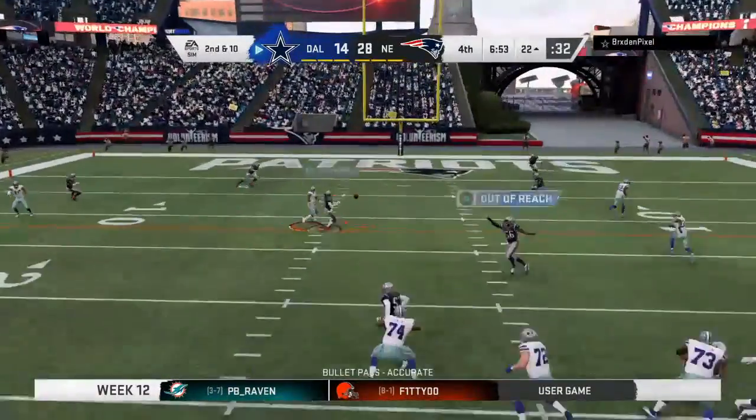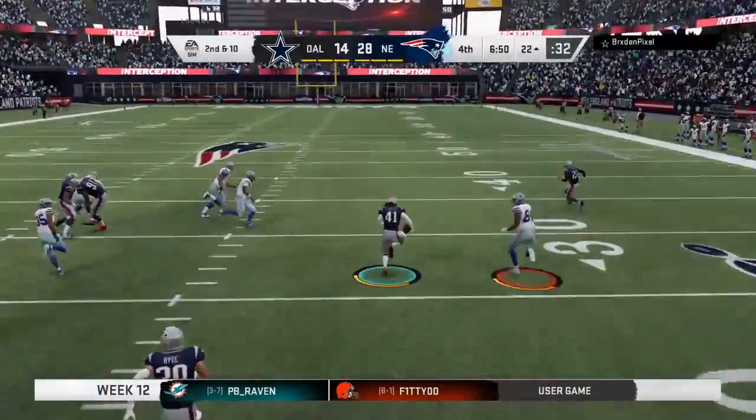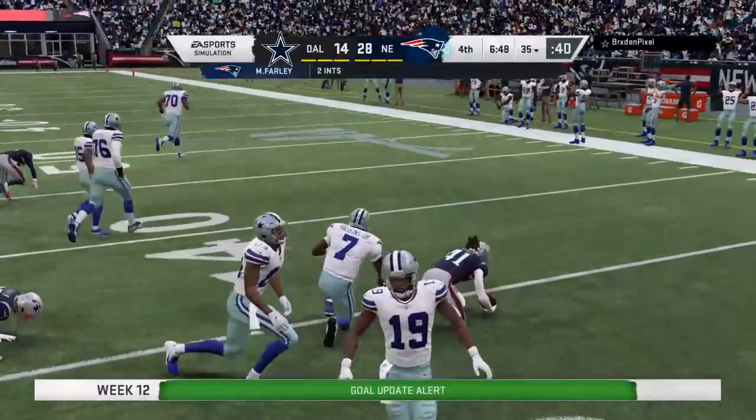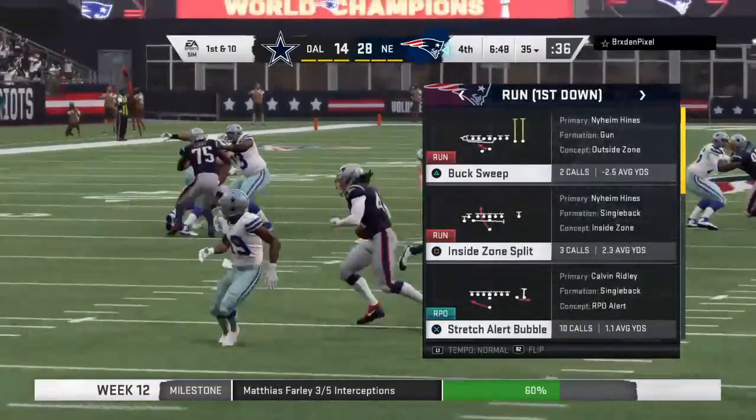Again on 2nd and 10, it's Haskins. And his pass is intercepted for the 4th time today. Picked off by Matthias Farley. And a very good return as he takes us all the way up to the 35-yard line.